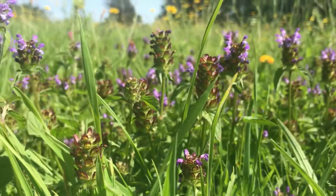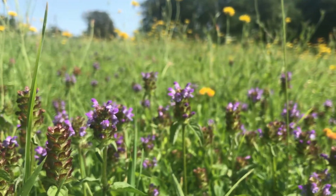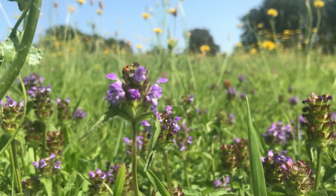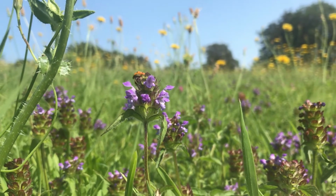This will flower throughout the season now. And you might say, well, what would I do with this? What would I use it for? Well, this is a highly antiviral plant and anti-inflammatory. People have worked with it for cancer, viruses like herpes, HIV.